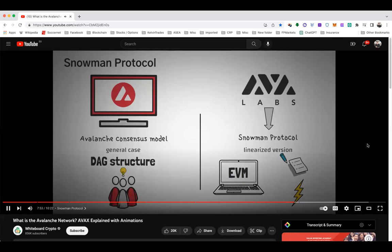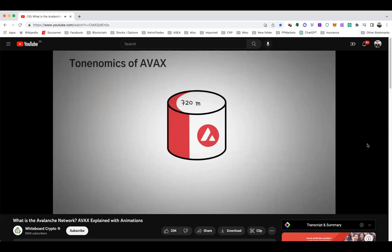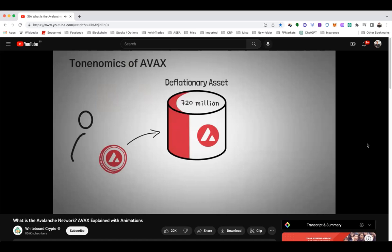Next up, before we make any price prediction or let you in on some very useful information, let's get into the tokenomics of the AVAX coin, which powers the network. First off, there is a max cap of coins at 720 million. This immediately makes it a deflationary asset. Secondly, AVAX coins can be used as a governance on the platform, meaning the more coins that you hold and stake, you have more voting rights, and you get to make important decisions in the future of the network.